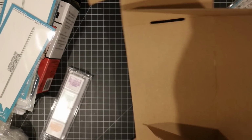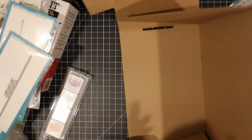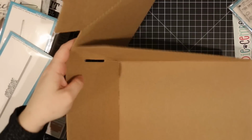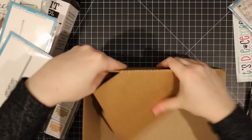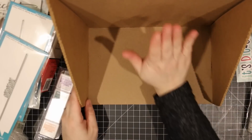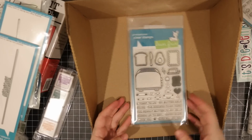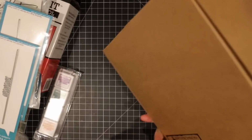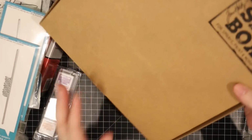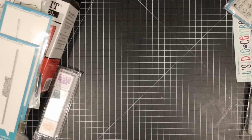So you literally just fold it all up like so, fold this in, and fold this down. So super simple, it goes together easily, you can take it apart and store it. So yeah, you can use it like this and have your project sitting like that, or you can use it like that and then have it for your little project. So yeah, I just like the convenience of it. I wanted to see it for myself and be able to show it in a video, but for the few bucks, I think it's kind of worth it for me anyway.